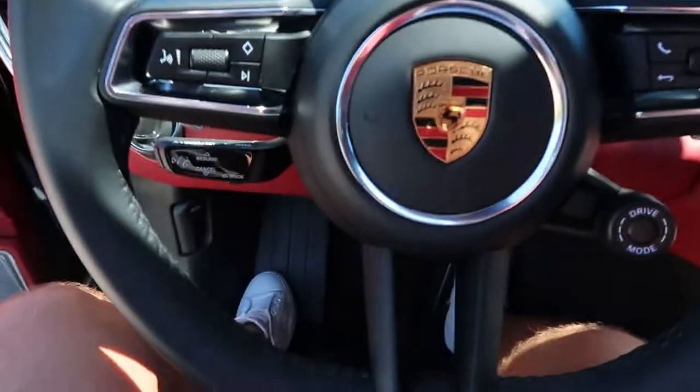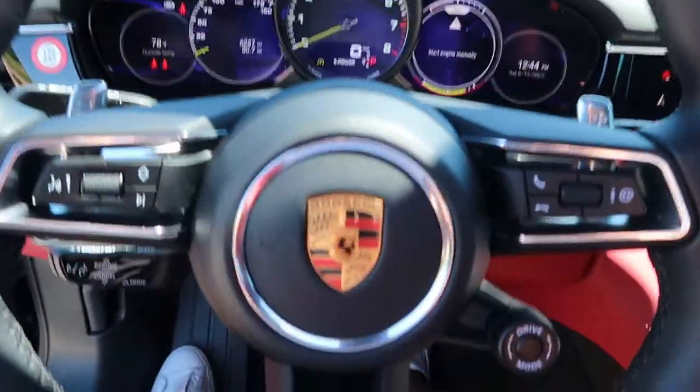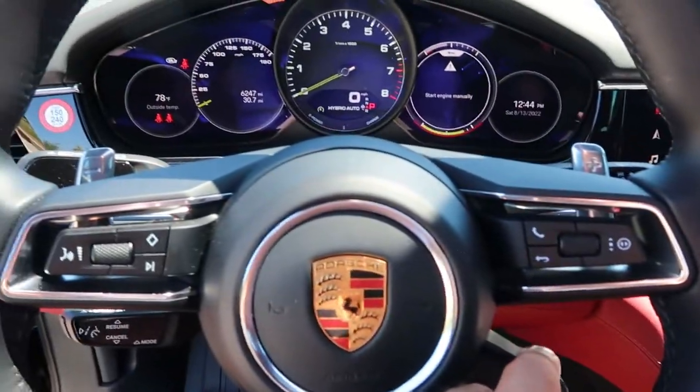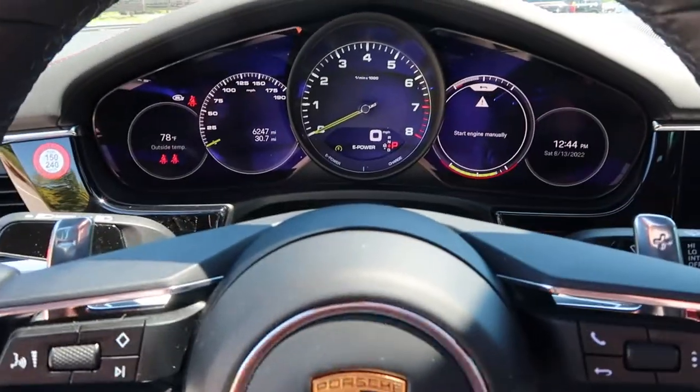Everywhere I look, I'm seeing high quality materials. Steering wheel, beautiful leather. Everything you need at your fingertips, right? iPass button, all your drive modes. Right now we're in e-power mode. You can see that, bang.